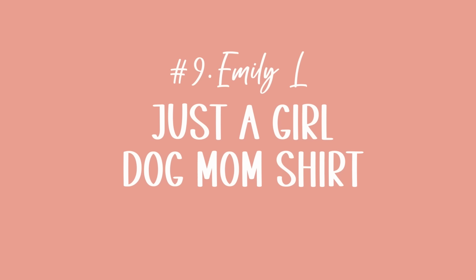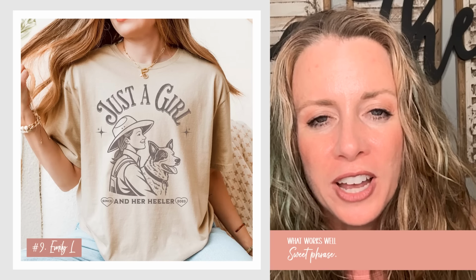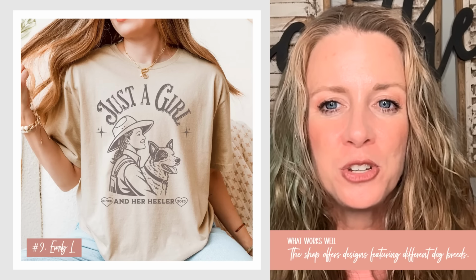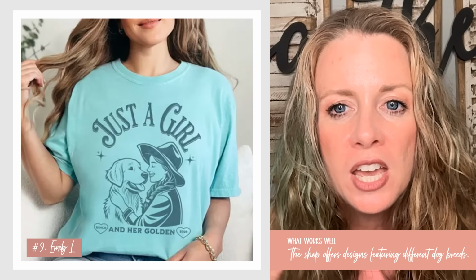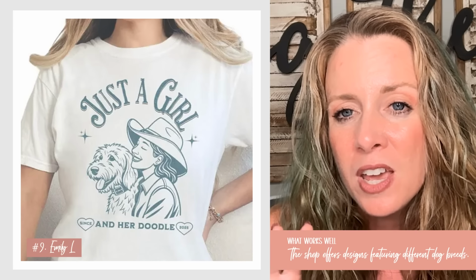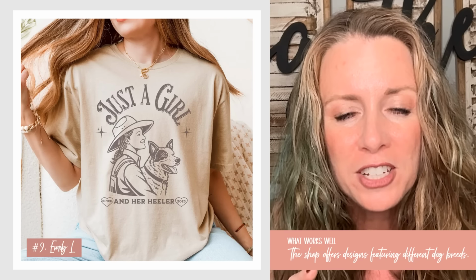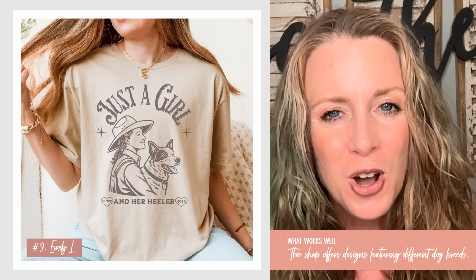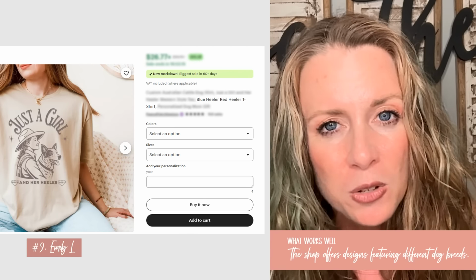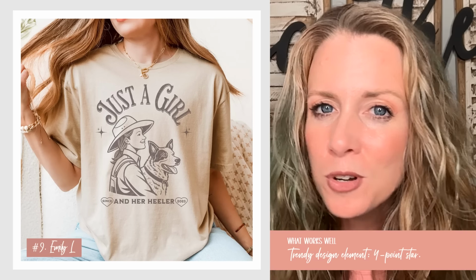Next, we have Emily L, and let's take a look at her design. What a great design. This is a really classic sketch style that's been really popular. Super sweet phrase here, just a girl and her healer. I did pop into Emily's shop and I saw that she scaled this out a little bit and put the different types of dogs here. She scaled it out to like 7 or 8 different types of dogs, and she used graphics to target that type of dog mom, and she also used her SEO to make sure she was targeting that type of dog mom. She sprinkles some 4-point stars here, which are super trendy.